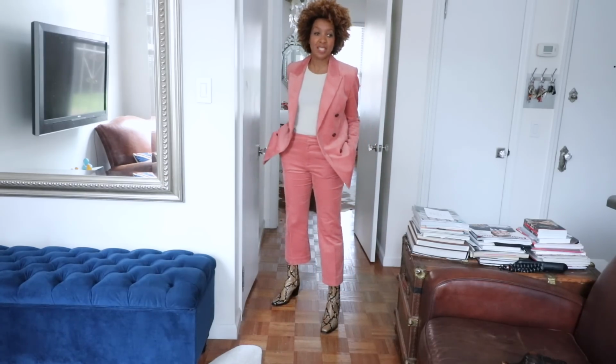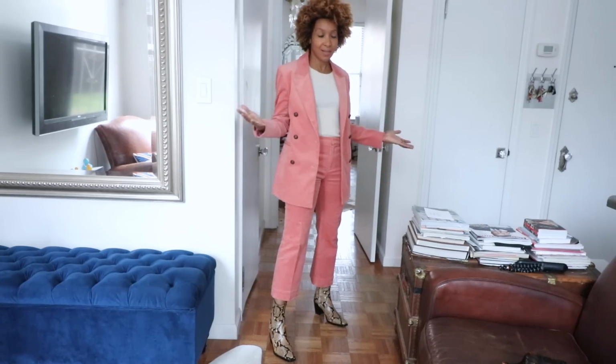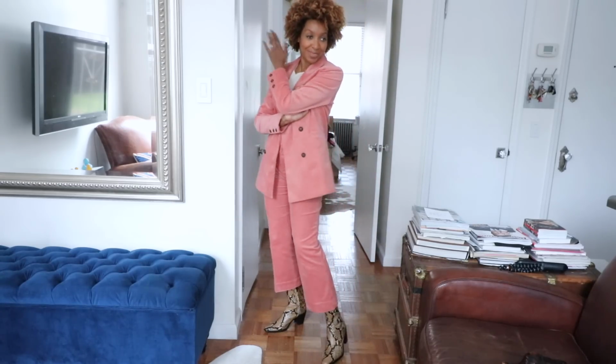I just think it's very timeless. It feels very masculine at the same time, which is all me, and I love it. Really, really nice. Patting myself on the back.